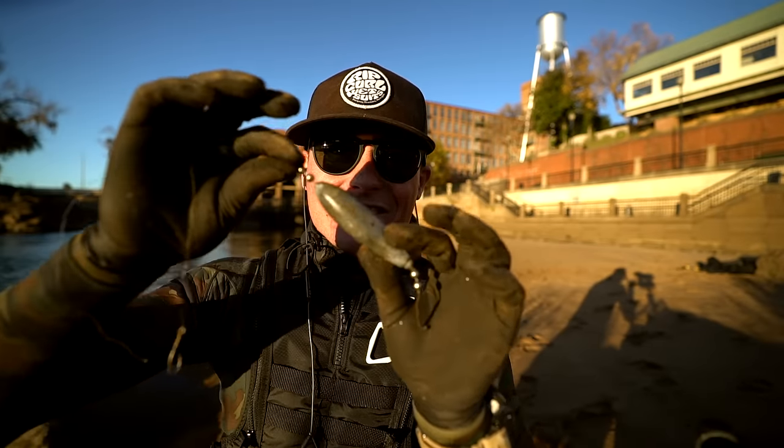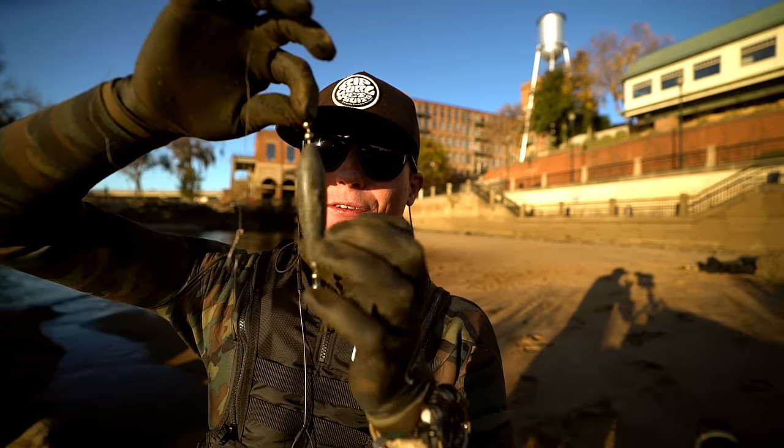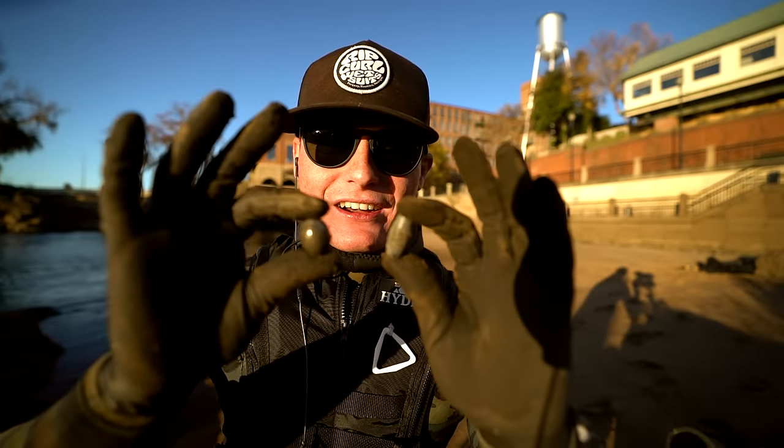This is probably the biggest sinker I've ever found in my entire life. Look at this thing, man. There's a hook right here too. I have never found a sinker this big before, but this thing is pretty cool. So these are like the normal size sinkers I find, and I found a handful of these out here. And like always, I'll be sure to hand them out to some cat fishermen, or I'll save them for myself for future fishing as well.